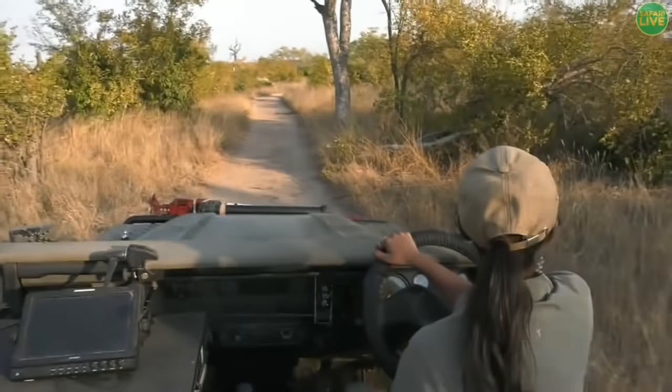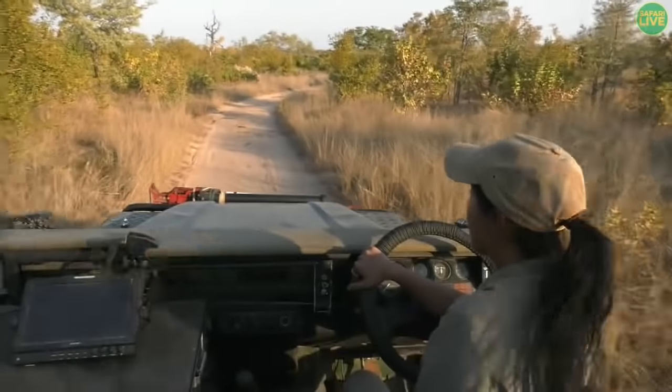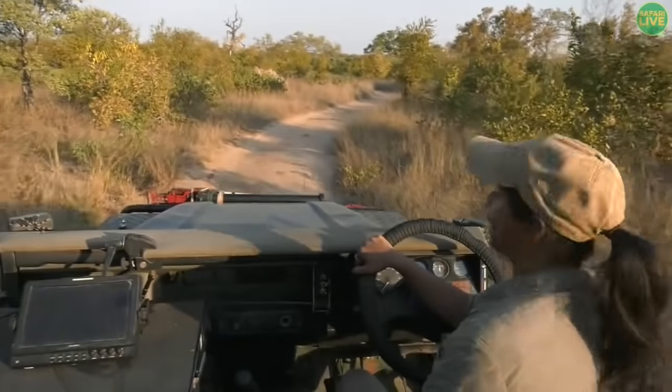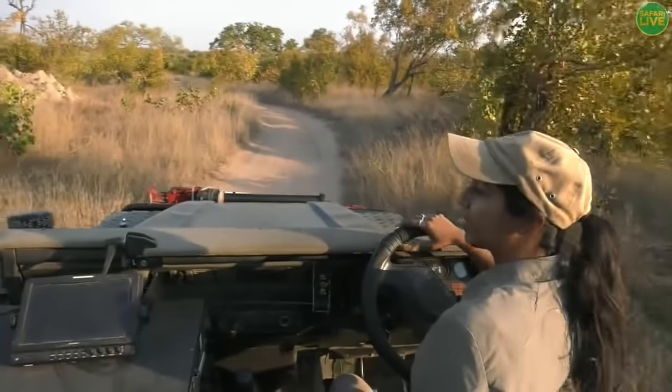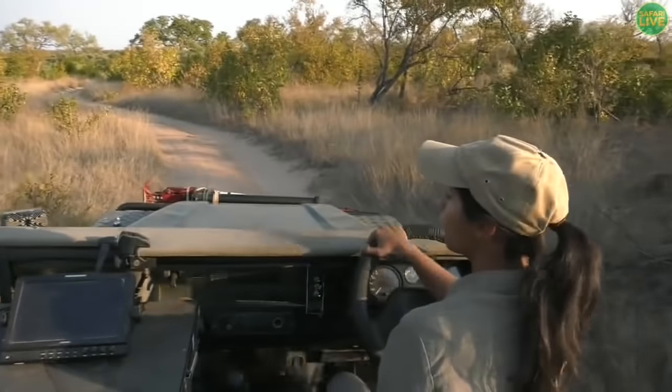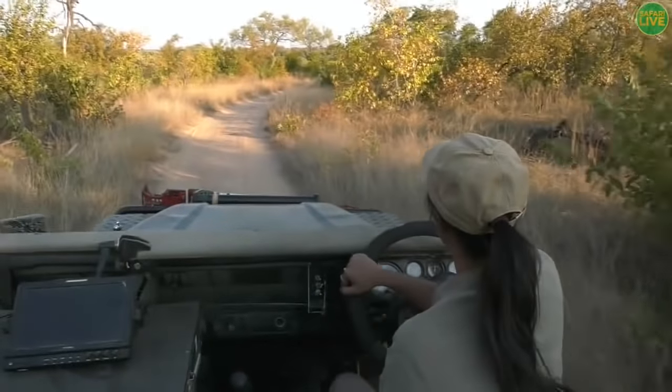But of course, I'd love to bring you any big animal that I'd see. I'd really like to see some elephants and some giraffe. What would you like to see? I would really like some elephants. So that's why I'm actually going to the watering hole. I'm hoping that there'll be some elephants playing around for us.